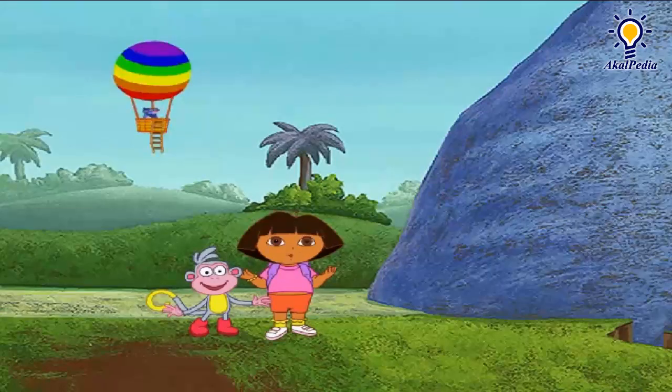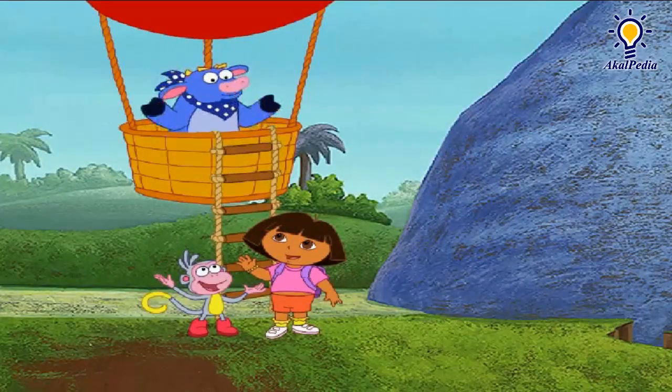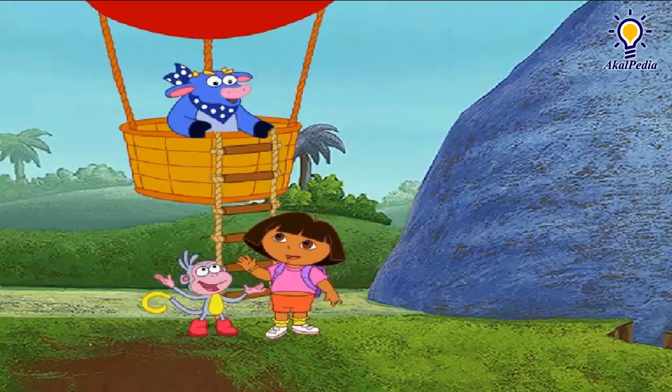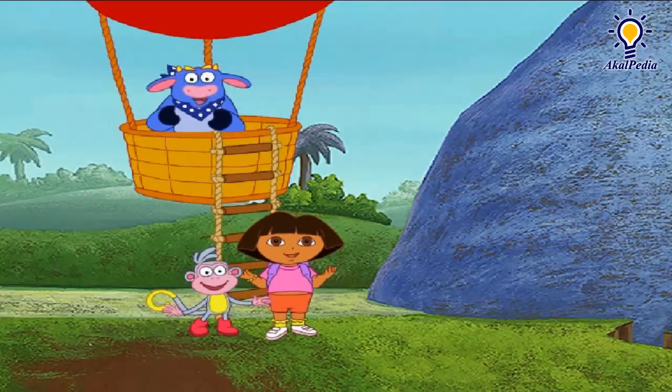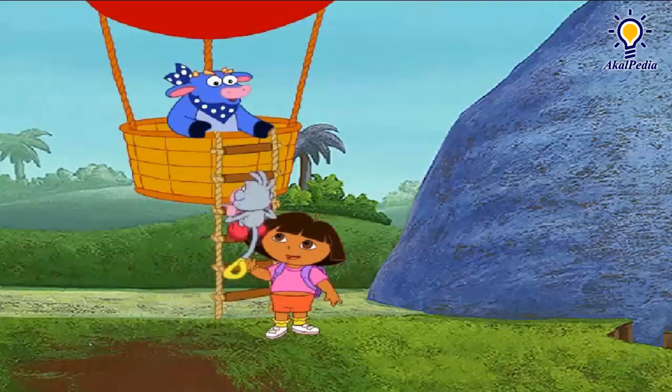To the top first. Hi, Dora. Hi, Benny. Benny, can you help us get up the big rock in your hot air balloon? Sure, but along the way, I have to pick up my friends, and I need some help flying my balloon. Will you help steer the balloon up the rock? And we'll all get up the rock together. Great. Hop in.